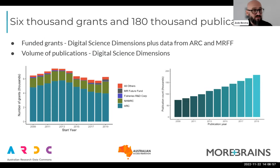we've got the grant coming from a funder, so one award. They reckon this kind of hovers around 6,000 a year. We got to this by combining data from the Digital Science Dimensions database with information from the Australian Research Council and the Medical Research Futures Fund. So it oscillates a bit, but it's roughly steady. And then we have a steadily growing number of publications, which is up to about 180,000 a year for the last year in which we had reliable data.